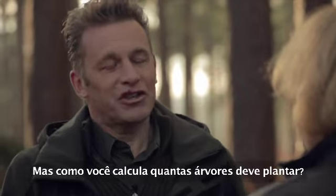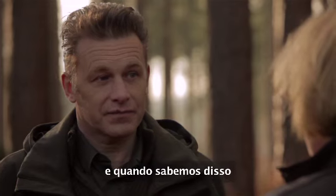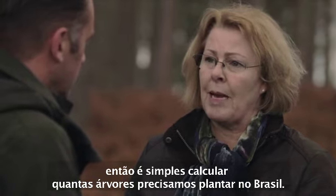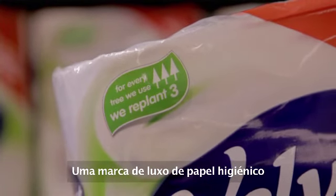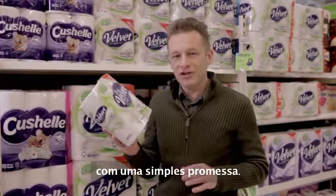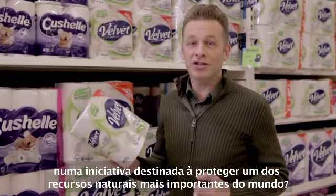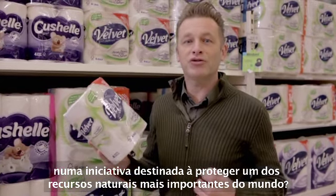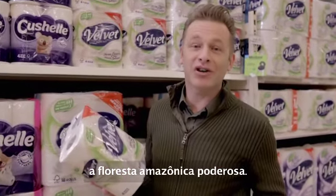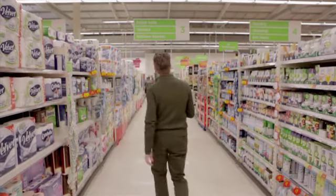But how do you work out how many trees to plant? We've done a lot of research with our suppliers looking at how many trees are used, and once we knew that, then it was simple. We could calculate how many trees we need to plant in Brazil. One luxury brand of toilet tissue sitting on a shelf in a supermarket with one simple promise. Who'd have thought it could lead to the other side of the world, to an initiative designed to protect one of the world's most important natural resources, one of the most famous ecosystems of all, the mighty Amazon rainforest. Superb.